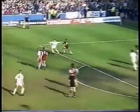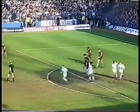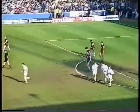Looking for Chapman, wins the header. Speed. Strachan. Lovely little back heel. Chapman, it's a goal! Lee Chapman makes it 1-0. What a lovely move. Terrific stuff from Leeds United. It was as simple as shelling peas.